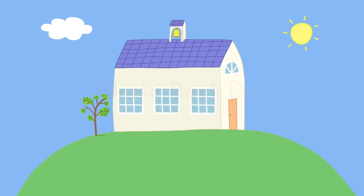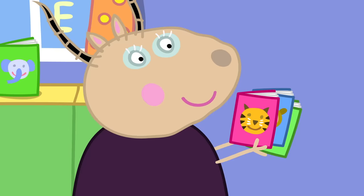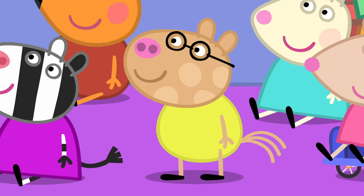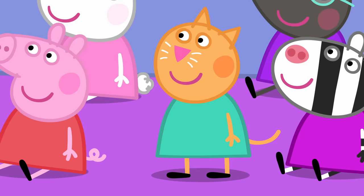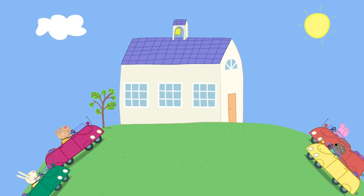Peppa and her friends are at playgroup. Children, tomorrow is World Book Day, when we celebrate the wonder of books. I love books. Me too. Good. Please come to playgroup dressed as someone from your favourite book. Can I come as Super Potato? Is Super Potato in a book? No, he's on TV. No, it must be a character from a book. Can I come as someone from a fairy tale? Yes, it can be any book you like. Remember your costumes for World Book Day tomorrow.